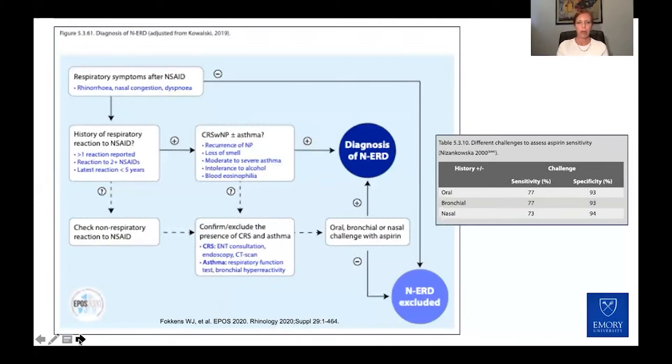The EPOS document has a nice flow chart for the diagnosis of AERD or NERD. You can see that it begins with symptoms and goes on to question respiratory reactions, presence of CRS with polyps and asthma, and then ultimately the flowchart ends in either a diagnosis of AERD or an exclusion of that diagnosis. We should also note that there are various methods of challenge available, oral, bronchial, and nasal, and they generally have similar sensitivity and specificity.